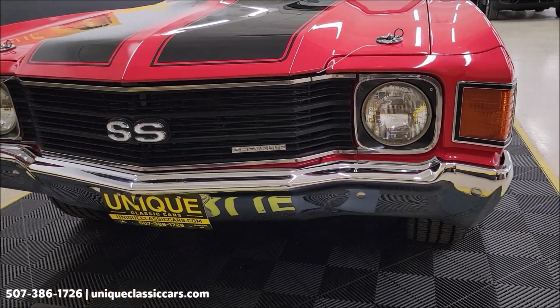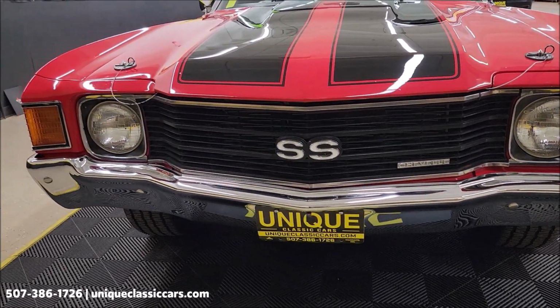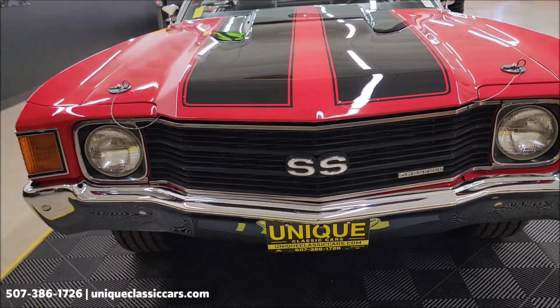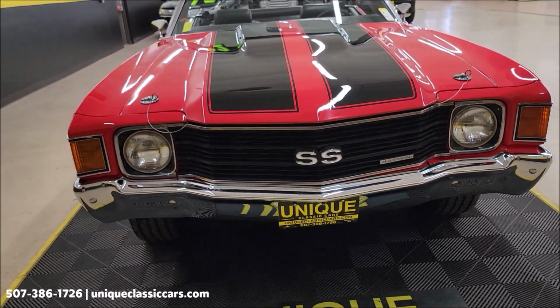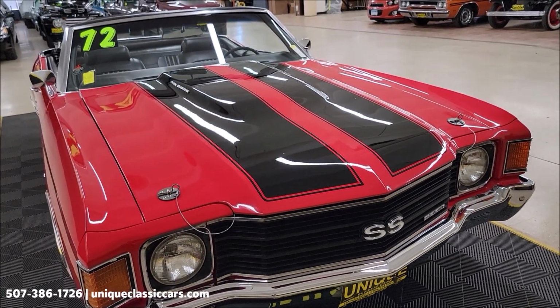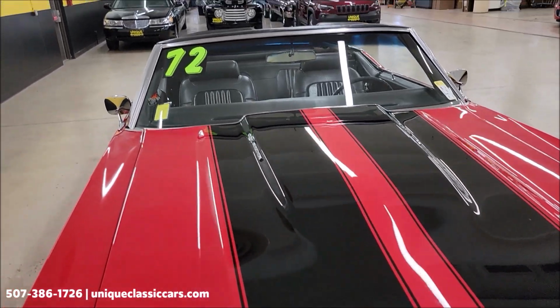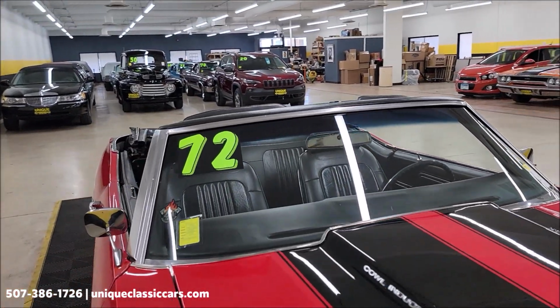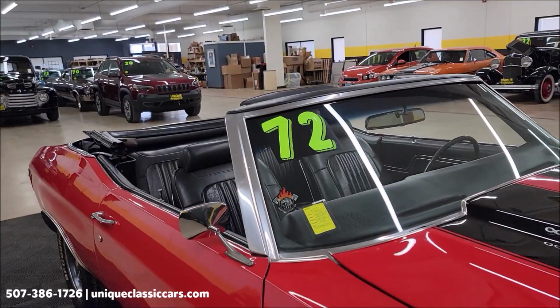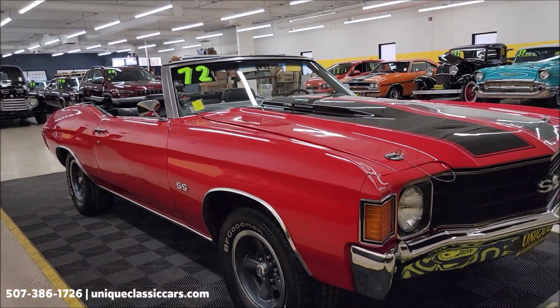Let's take a look at this front chrome and the bumper. You'll see the grille, hood pins, as you can see. As far as the SS badging, representing this as an SS tribute. Bright red exterior, painted black deck stripes, black convertible top, black vinyl interior. Nice looking color combination.